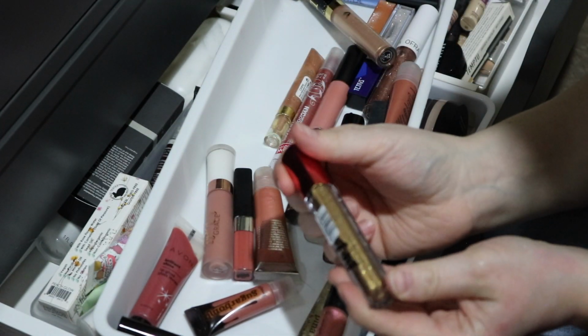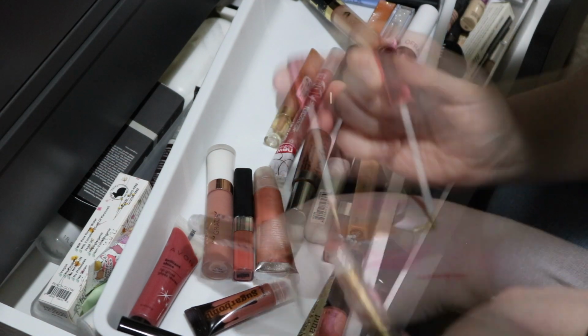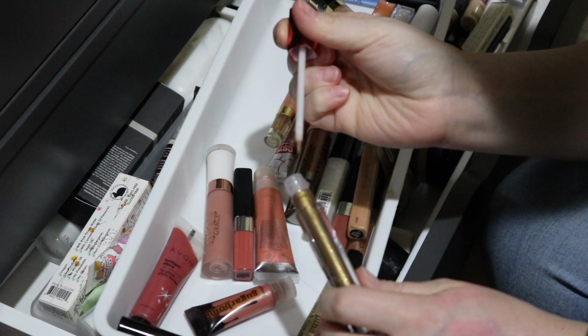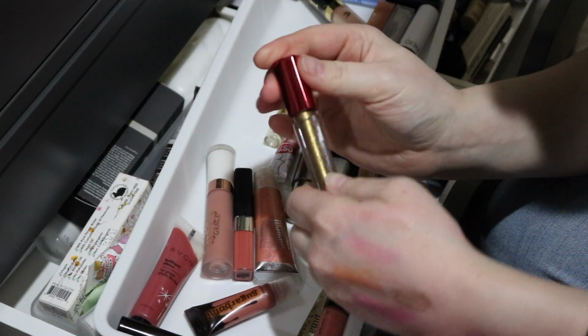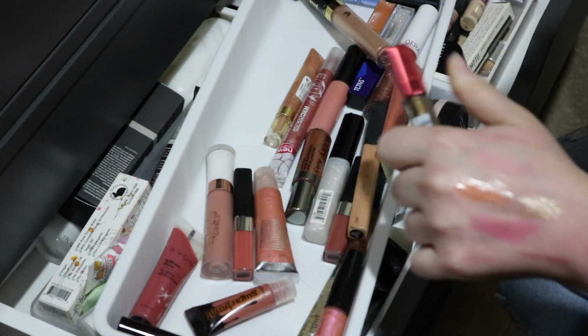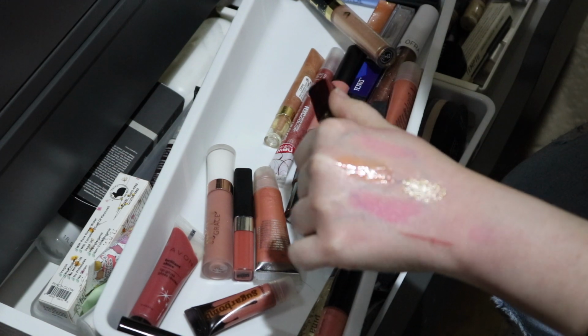Alright, this one's another CoverGirl Lip Lava one. It's so weird and funky. This one's called Lava Glow. This one's kind of a funky gloss as well. It's a gold base. And because it is so funky, I'm going to keep it because, yeah, I don't wear it that often, but it's just funky enough that I really enjoy it. See that? It's just funky.